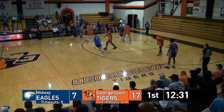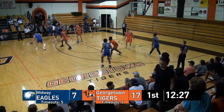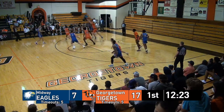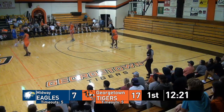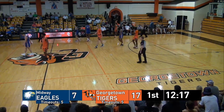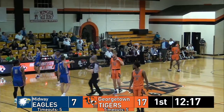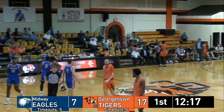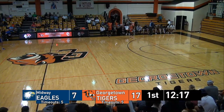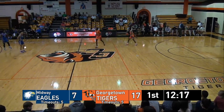Rico Tate bringing it up the floor. Nick Keaton dishes it to Donnie Miller. Good defense by the Tigers. And another foul called. This time on Tobias Thompson for the personal foul. Here comes Jaquay Wales, bringing it up the floor.